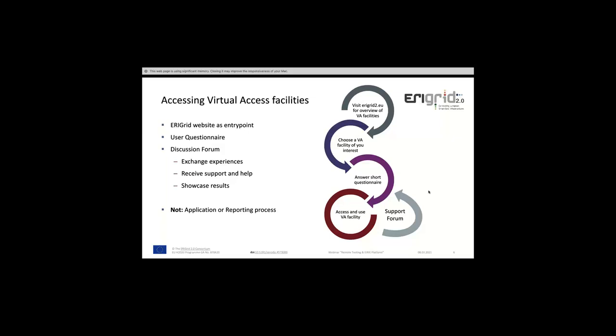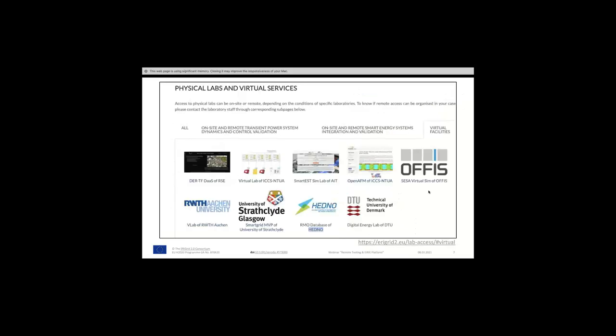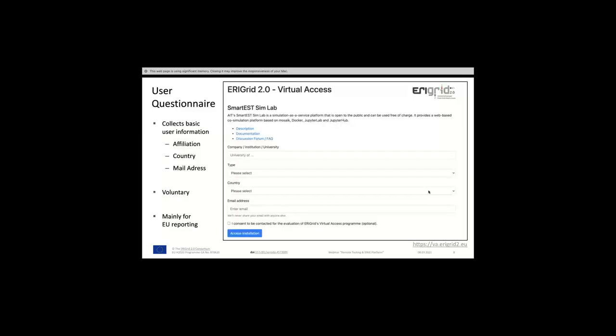This is the website we see, the ERIGrid website, where we see the selection of virtual access facilities. And you can click on any of them. After a short description, you will be forwarded to this questionnaire. So you see, we only have actually four fields which you have to answer. This is completely voluntary, but we mainly need it for reporting to the European Commission.